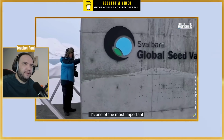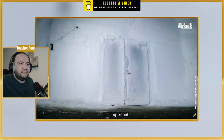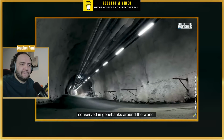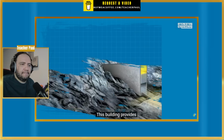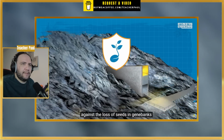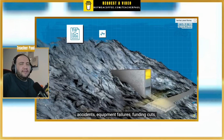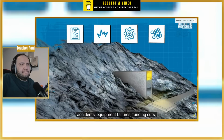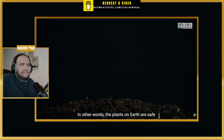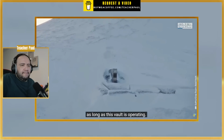It's one of the most important buildings on Earth, and yet so few people know about it. It's important because it provides long-term storage of duplicates of seeds conserved in gene banks around the world. This building provides security for the world's food supply against the loss of seeds in gene banks due to various events that could take place. Dude, that is so smart. Mismanagement, accidents, equipment failures, funding cuts, war, sabotage, disease, and natural disasters. In other words, the plants on Earth are safe from extinction forever as long as this vault is operating.